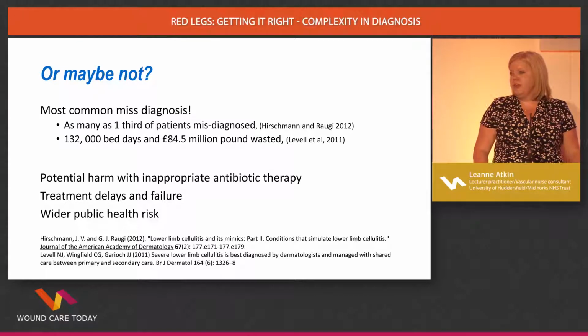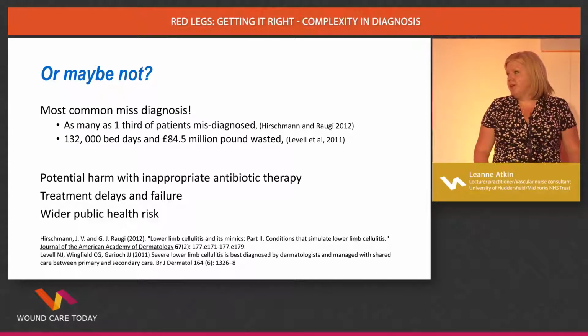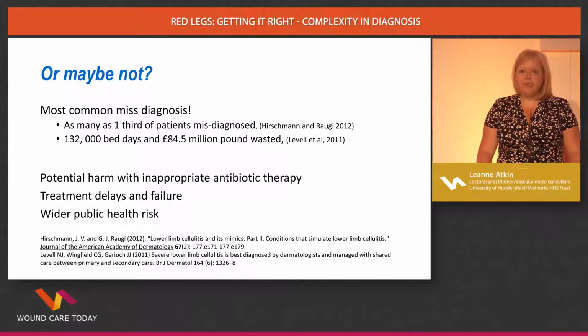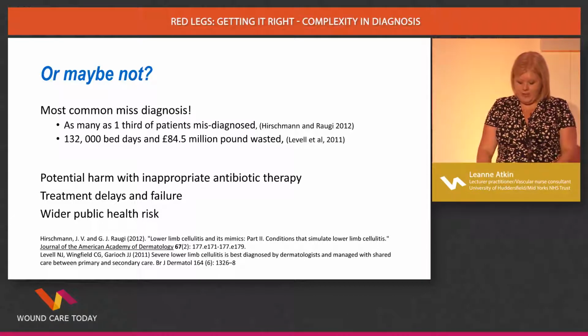But for me, the impact's even bigger than this. We're having inappropriate treatment with antibiotic therapies. This is a real issue. Antibiotics and their stewardship should be up there in each and every one of your practices. And there is a direct, private, wider public health risk to this.